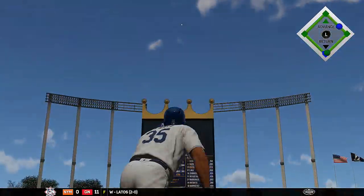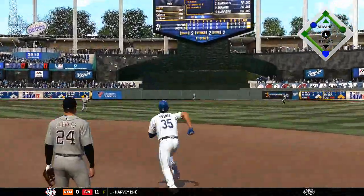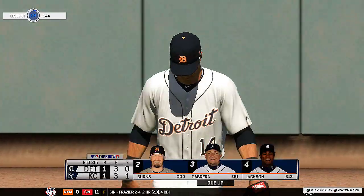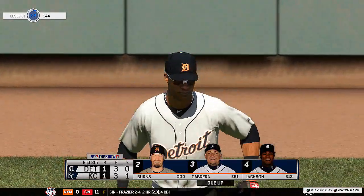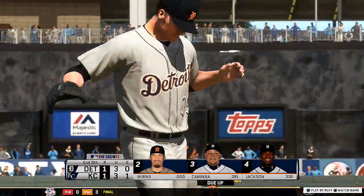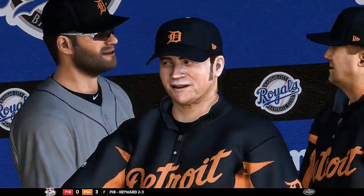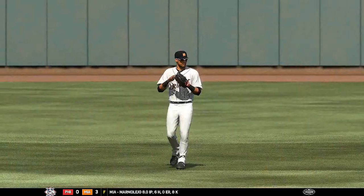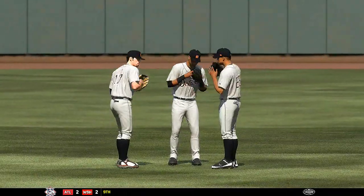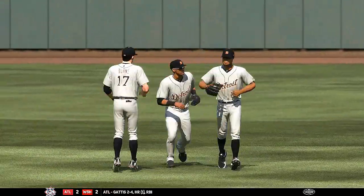So it's 1-1 tied here in the 8th, with 2 outs and 1 on base, and that is just going to be a deep fly ball on Hosmer, as he's unable to do anything in that situation. We'll see what the Royals can do, going into the top half of the 9th. Well, the Tigers end up coming back and winning this one, and the Royals do not get the sweep. 2-1 is your final score.